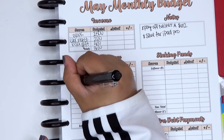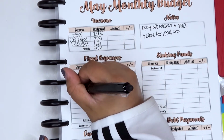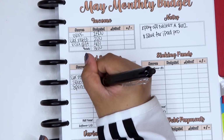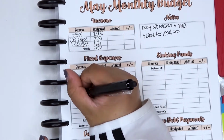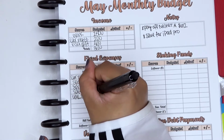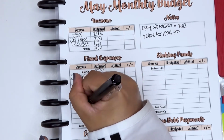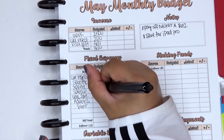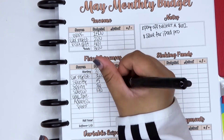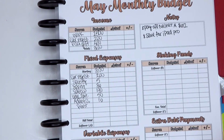And then the rest of my fixed expenses, I have Spotify, and then Sprint, and then Safeco, which is my car insurance. I have all the S bills, and then I have UML tuition, and my Adobe, and then my rent and utilities, which are combined. So Spotify we know is $5, Sprint is $36, Safeco is $190, tuition is $50, Adobe is $16, and those are all auto payments, and I round up to the nearest dollar on those. So those are all pretty good.